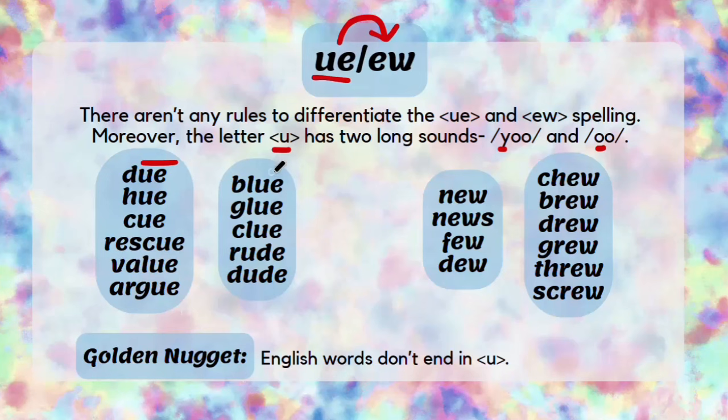Now the words with the oo sound. Blue, glue, clue, rude. This is the magic E pattern, but saying the long oo sound, and dude. Okay? With EW, the yoo sound is new, news, few, and due, right? The oo sound with EW is chew, brew, drew, grew, through, screw, right? Did you hear the difference between the sounds, yoo and oo?